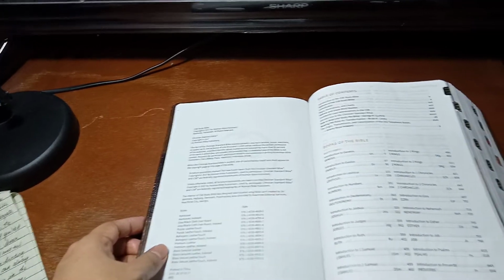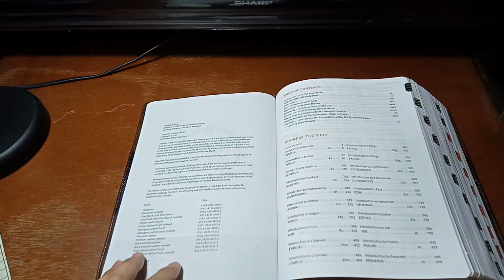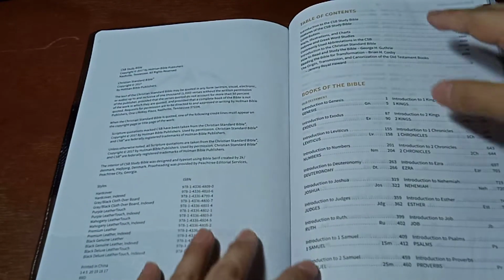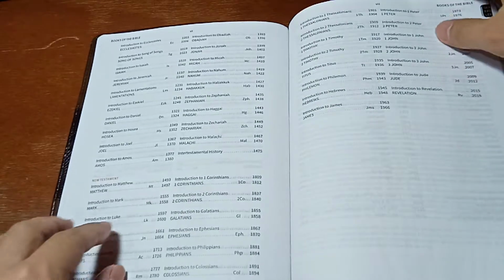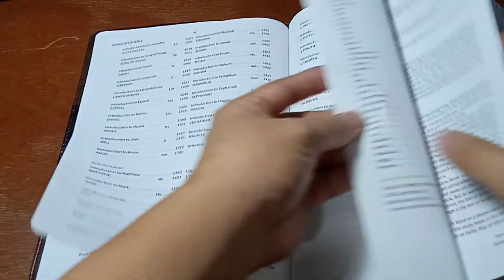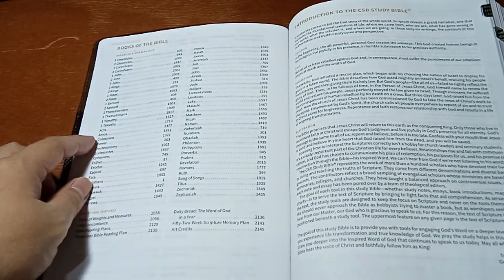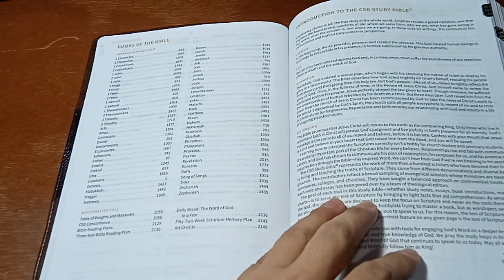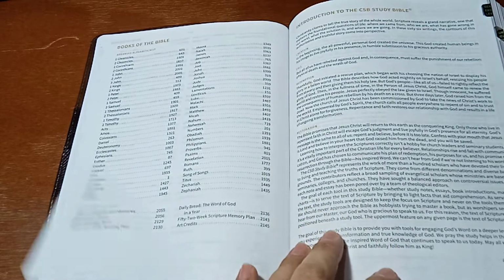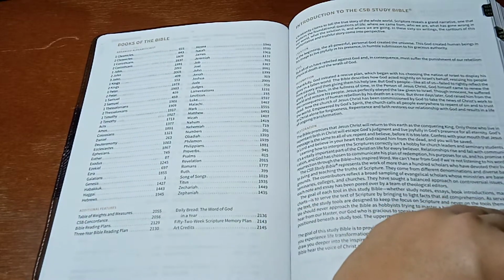Alright, and let's move on to the table of contents. So we have the books of the Bible. We have it in alphabetical arrangement, and we have the introduction to the CSB Study Bible. Now, if any one of you are new to this study Bible, I suggest that you read the details in the introduction so you would know how to manage well your CSB Study Bible.